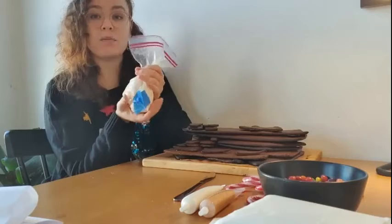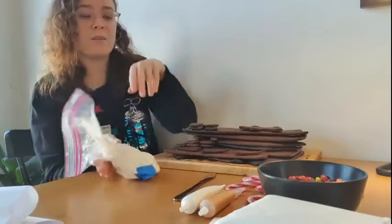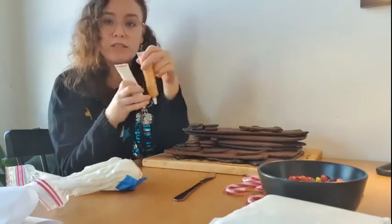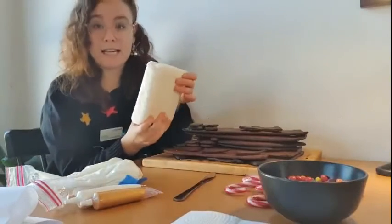And you might want to make one with a slightly smaller hole for the more decorative details. You can also, of course, use different colors of icing if you like. I have some white and gold as well for decoration. And I also have fondant icing for decoration.